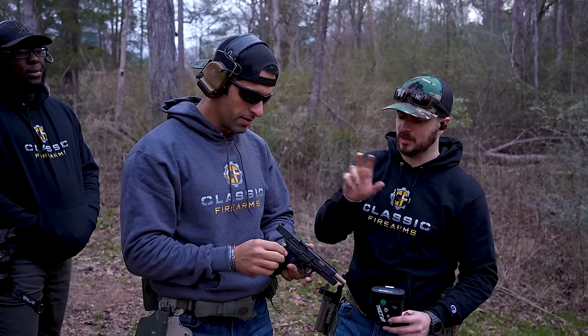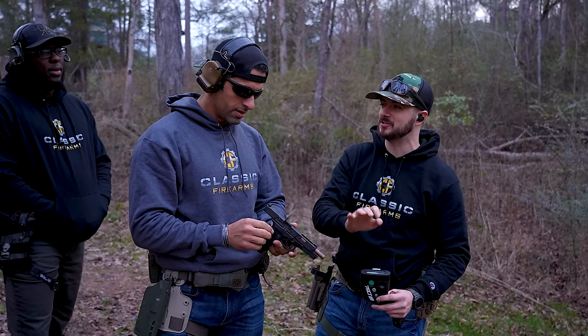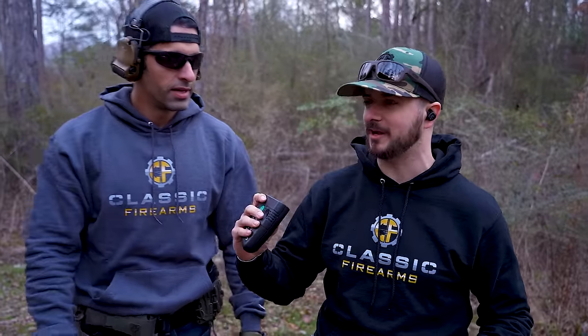All right, and I think the total reasoning is this gun is set up, I do believe, for Terran's range. And if you remember where we were shooting, we're like right here, 5 yards, it's fast. So 45 yards, so 14 hits in 68.92.